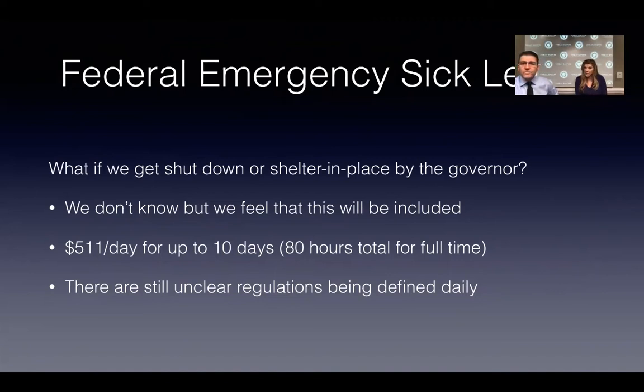They can extend that. They can say that you're responsible for more. So currently we just don't know. We don't have real guidelines, because again, they're developing this between now and April 2nd. So we'll know more come April 2nd, but currently we're responsible for $511 up to 10 days. Next.